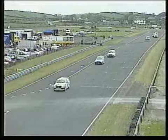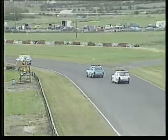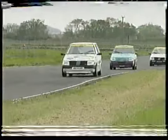Now Fisk is under threat from Rabbit there. Just the second and third cars going through picture, and you can see how fast this Debtor's Dip corner is, absolutely flat out. Down they come onto the braking just about now.